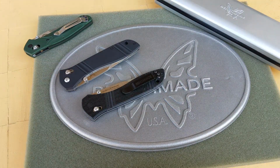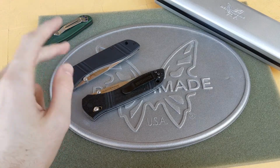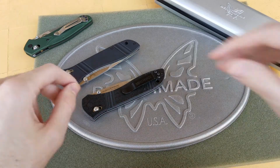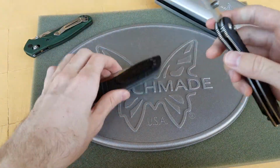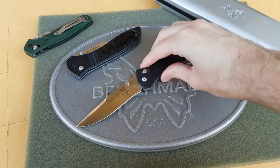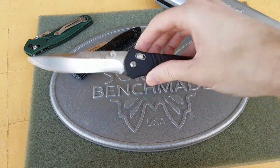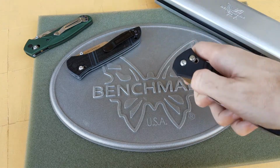So I would honestly love it if Benchmade came back out with the aluminum model with an upgraded blade steel, and that would be it. I think that would be awesome. Maybe you guys could do a colored aluminum. Do something cool like that, Benchmade. Cool colored aluminum with the upgraded blade steel. That would be a really cool knife. You could call it the classic 710 or something like that. I don't know.